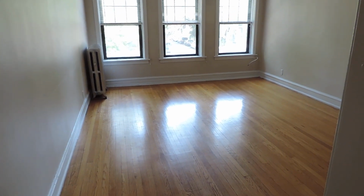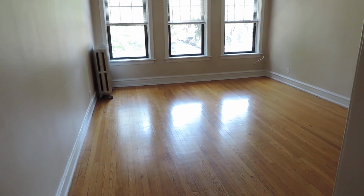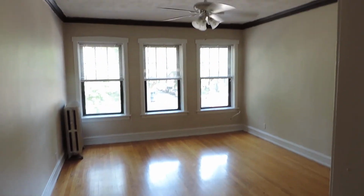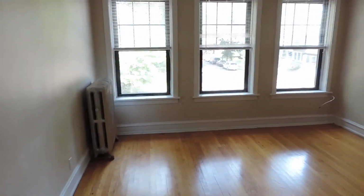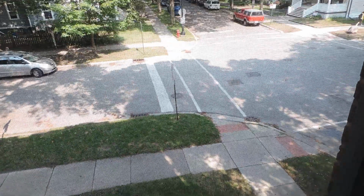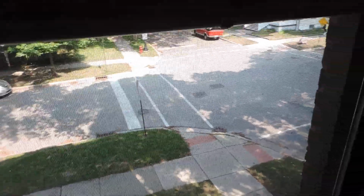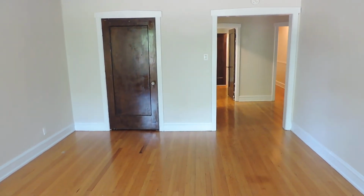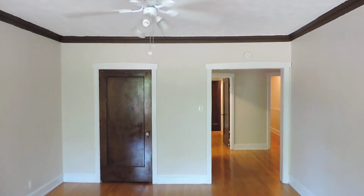I think it's probably about 16 feet square. It's not quite a square, but it's a big room. Has the ceiling fan, hardwood floors. The windows are facing north, so they're facing out onto Washington. And if we look, we can see we're right at the intersection. Now, Washington is a one-way street that dead ends into Chicago Avenue, so you don't have to worry about traffic. It's very sleepy.